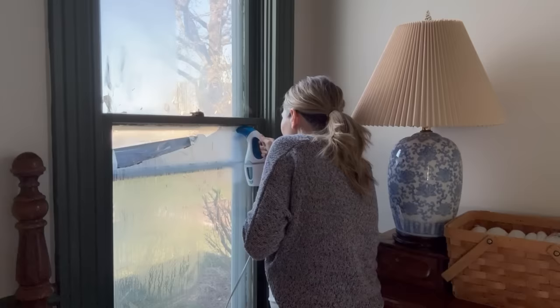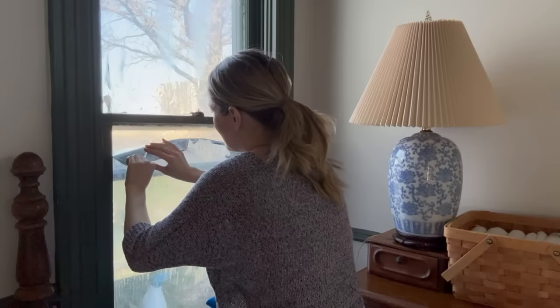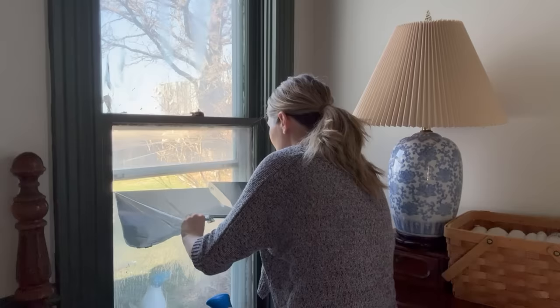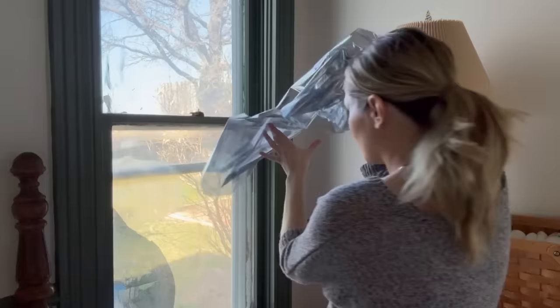Y'all, I've really badly burned myself on a steamer before, and so I'm so paranoid to do this. Better. Not perfect.